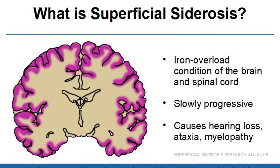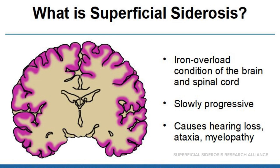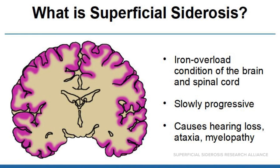And what the brain does in response to that bleeding is it doesn't like free iron, so it secretes a protein that binds the iron, and unfortunately that makes the whole complex a little sticky, even though it chelates the iron relatively well. What happens is it then sticks to the surface of the brain, and after that, whenever the iron escapes, it causes damage to the tissue underneath.